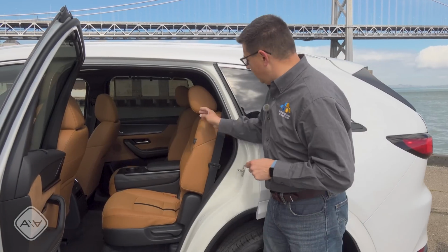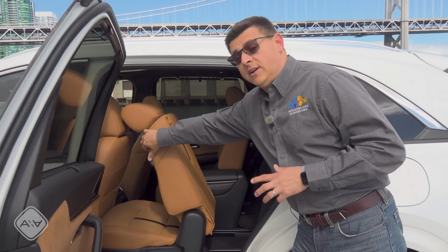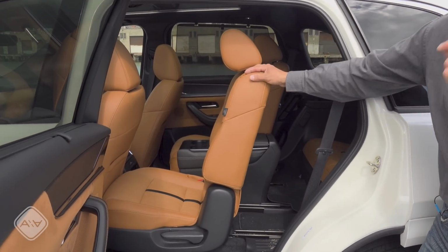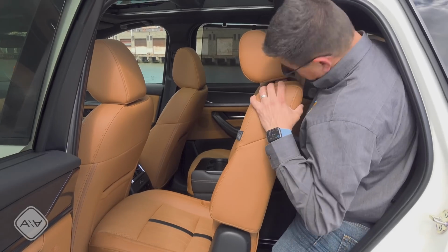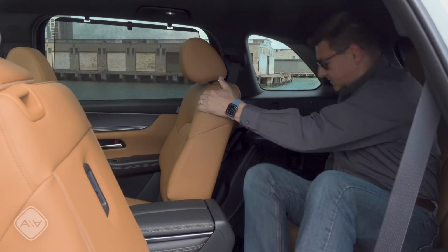Now it's time for the third row test. You will notice that this does not have a second row seat mechanism that allows you to leave a child seat anchored into place, which is something we saw in the CX-9. However, this seat does slide pretty far forward, so you can just slide it forward like that and then still squeak through into the back. That's almost as handy as one of those articulated seat designs.